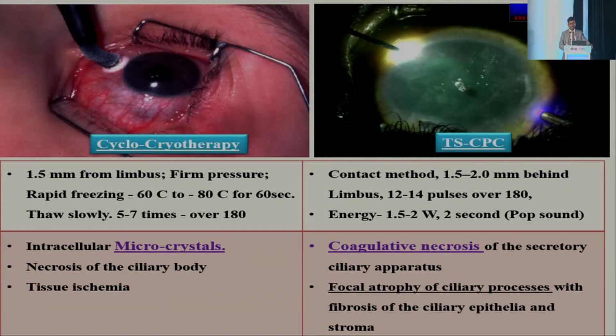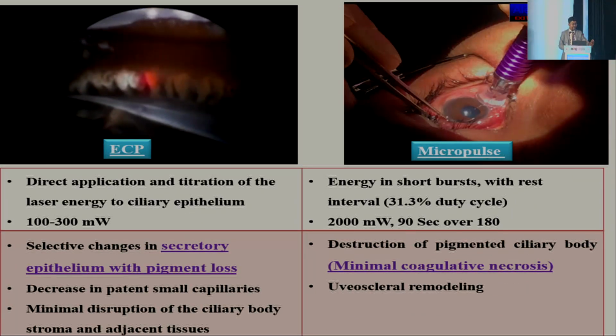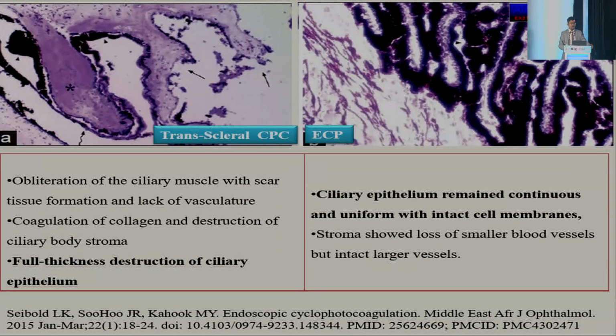In transscleral cyclophotocoagulation, and in the case of ECP, there is direct application of titrated energy to the ciliary epithelium, with selective changes in the secretory epithelium and pigment loss, and with micropulse there is minimal coagulative necrosis. In ultrasound, HIFU, high intensity focused ultrasound, was also tried, where the piezoelectric transducer induces coagulative necrosis. In histopathology of transscleral CPC, there is full thickness destruction of the ciliary epithelium, but in ECP, the ciliary epithelium remains intact, continuous and uniform.